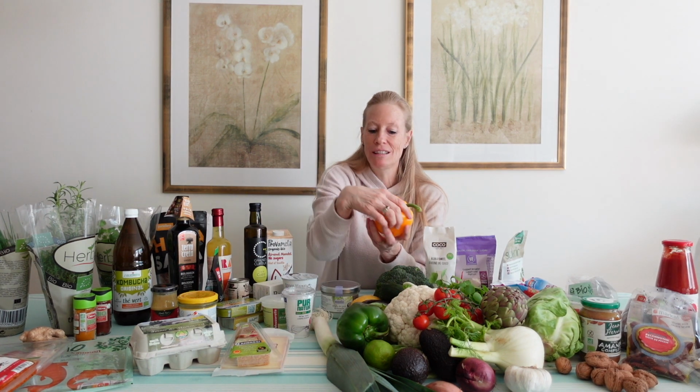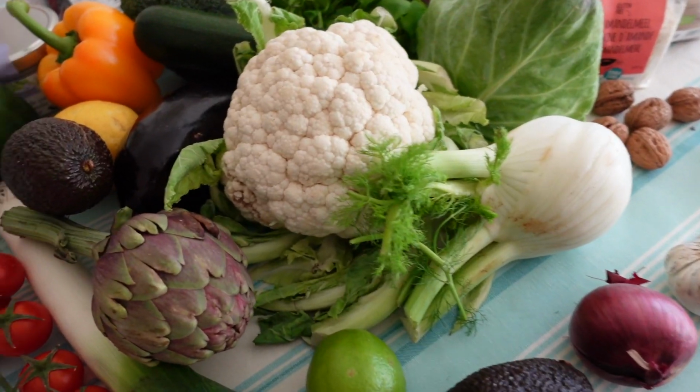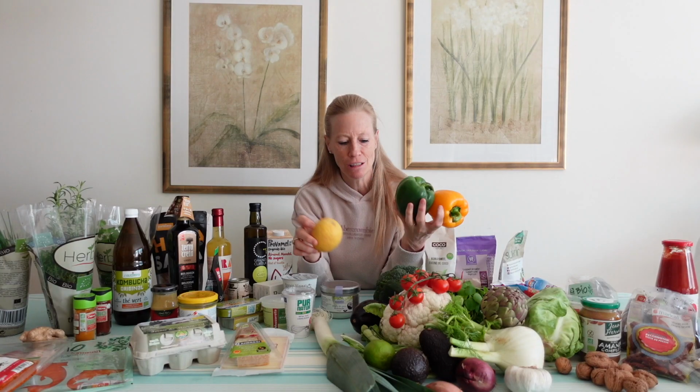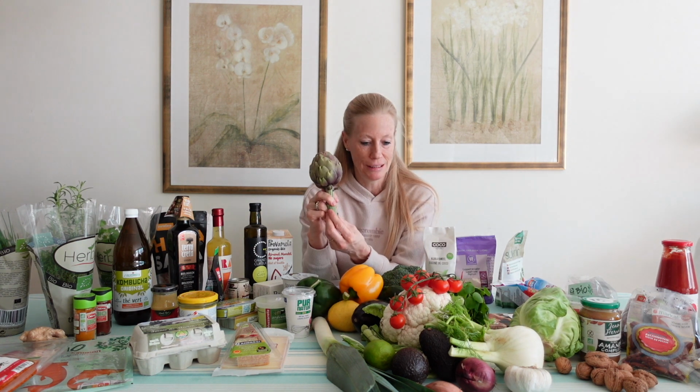Now don't take always red tomatoes, for example. Yes, red tomatoes, but go for also the greens, the oranges, the different colors, the yellows. Don't forget to have many different colors. Artichokes, amazing. It helps you detoxify.